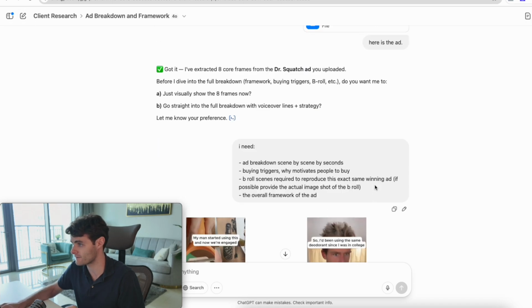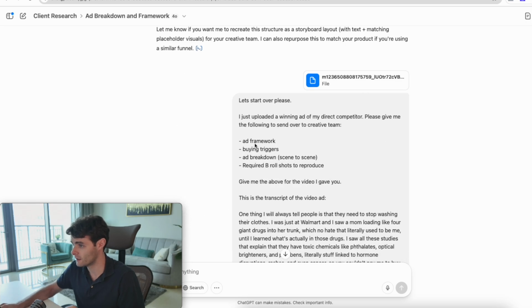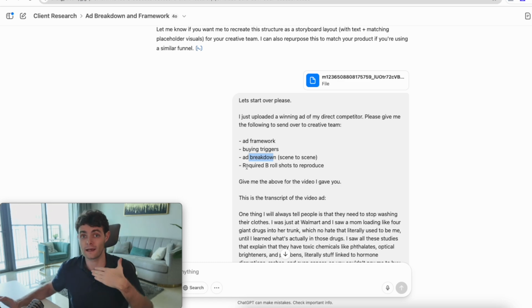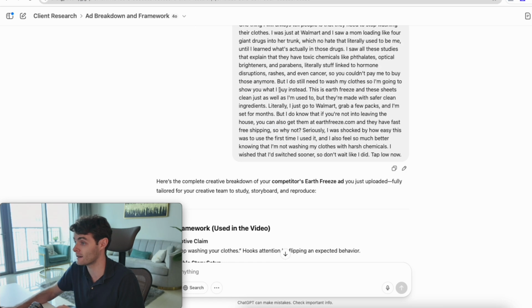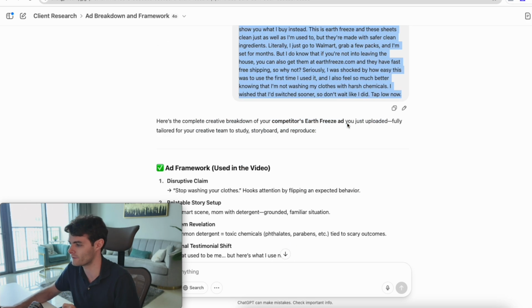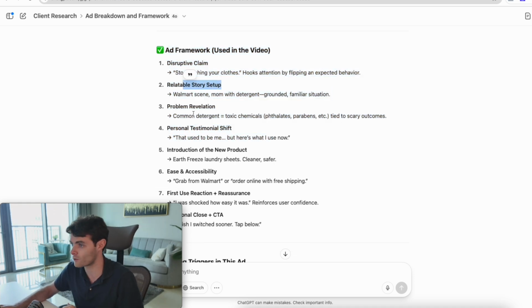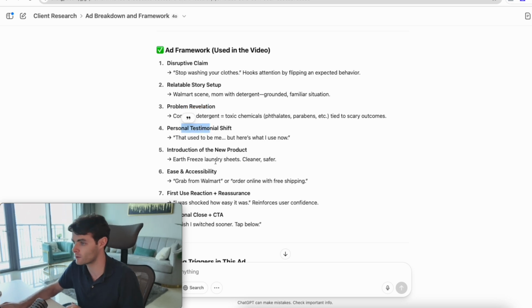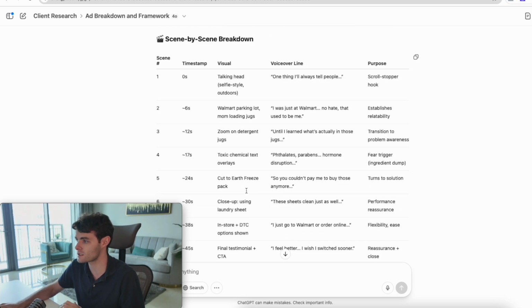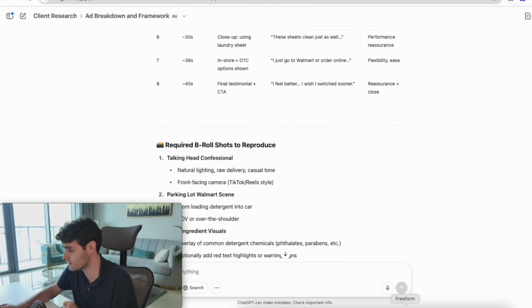I'm just going to go back because I have some old things over here. You can upload the ad and ask ChatGPT to give you the ad framework, the buying triggers, the ad breakdown, and the B-roll shots that are required to reproduce that same exact ad. And then I also give a transcript so it has a better understanding in case it missed the audio for whatever reason. And so it's giving me all the ad framework: descriptive claim, relatable story, problem revelation, personal testimonial shift, introduction of the new product, all of this including some timestamps so we're able to dissect everything. So this brings me back to the example.